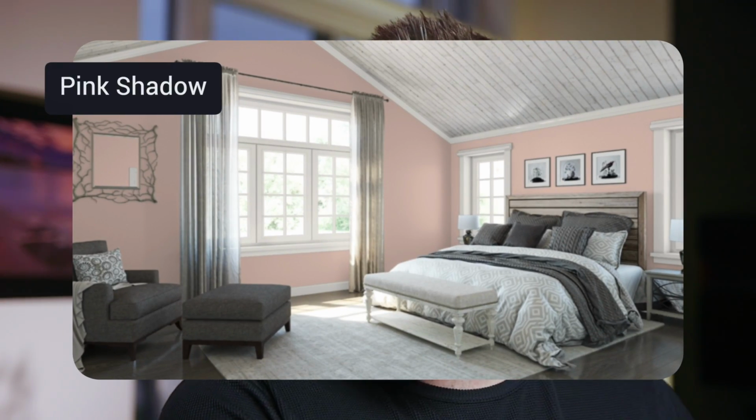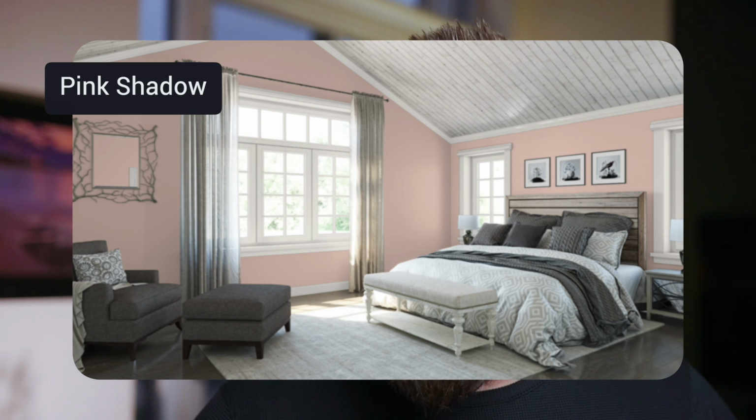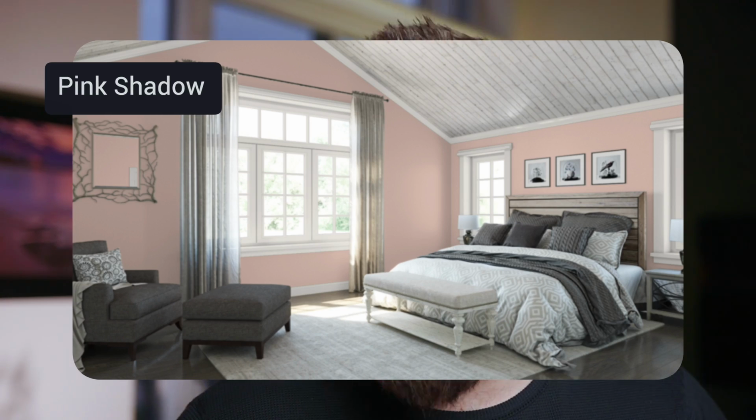Now, there aren't going to be a ton of people clamoring for peachy pink walls in their front foyer or other hallways, but in those strategic locations like bedrooms or even a living room, Pink Shadow could really add a bit of fun and some sleek exuberance to an otherwise monochromatic space. I know we talk about testing your colors quite a bit on this channel. This is a color you definitely want to test before pulling the painty trigger.